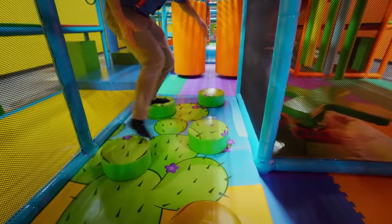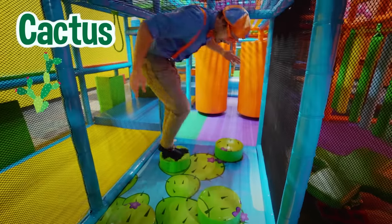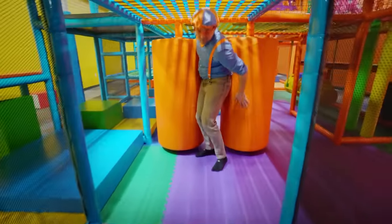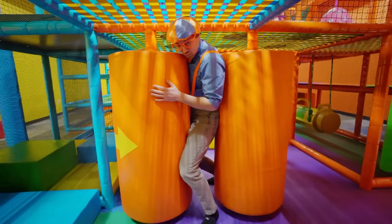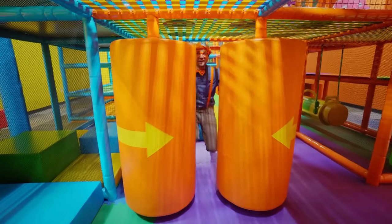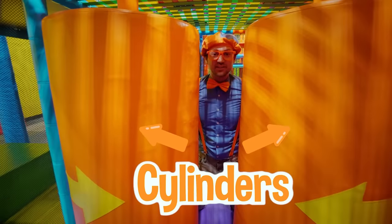Okay, check it out. I'm balancing on the cactus spines. Ow, ow, ow! Whoa, look at these. Oh, I can barely fit in them. I'm getting squished. Whoa. Wow. Yeah, these are 2 big orange cylinders.